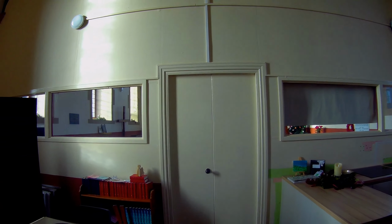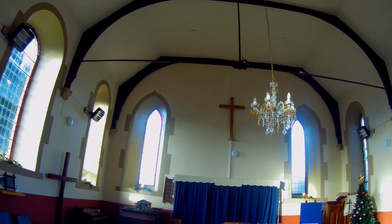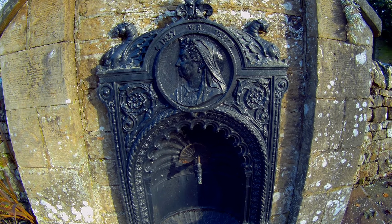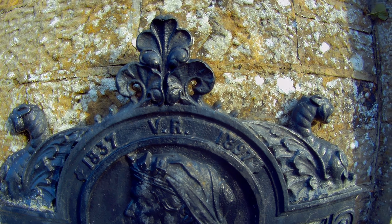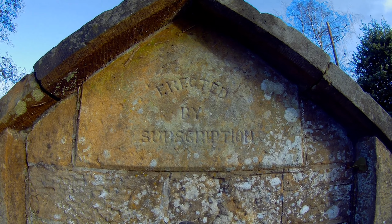Inside. Kitchen. 1837 to 1897. Erected by subscription.